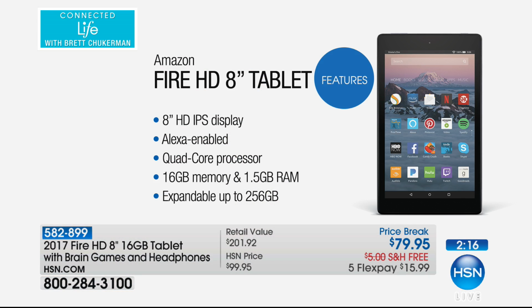I think we have a list of features I'd love to talk you guys through. We're down to our last couple of minutes here. I know we've shown you some of the voice capability. I'd love to do more of that, but in case I don't get to everything, you have the 8-inch high-definition in-plane switching display. This, by the way, is the 16-gigabyte version, so this is the larger tablet, and it has an expandable memory card slot.